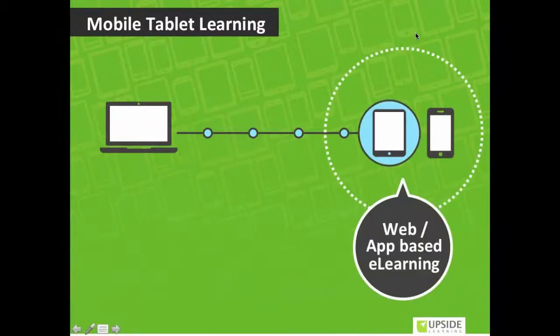The second area would be the other extreme, when you are really targeting just the mobile devices, maybe the tablets and smartphones. Now, when you're doing this, intuitively you would imagine that this is for something which is to be delivered when the workforce is mobile, maybe even offline, maybe just doing it as performance support, just-in-time access. So this is typically not the traditional learning, but more towards mobile learning, and you can deliver it as web-based solutions or you can deliver it as app-based solutions.